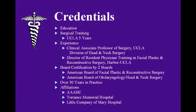Just to give you a brief biographical sketch of who I am, I grew up in Chicago, attended the University of Wisconsin for undergraduate, and then returned to Chicago for medical school before coming out to UCLA for 5 years of postgraduate surgical training. Over the years, I rose in the ranks to become associate professor of surgery at UCLA, and for over 20 years was director of resident physician training in facial plastic and reconstructive surgery at Harbor, UCLA.